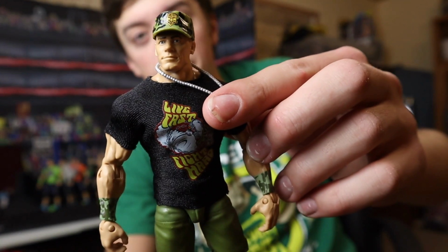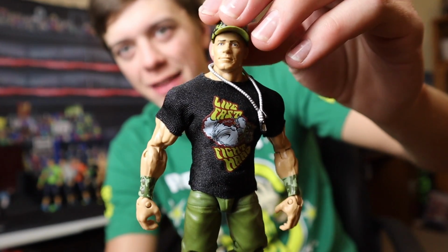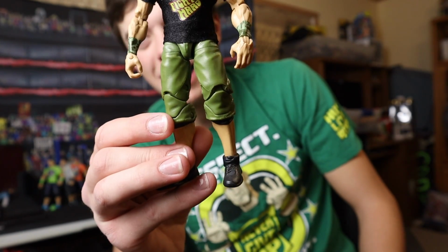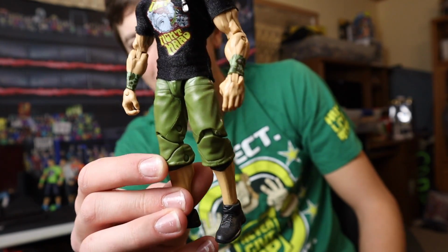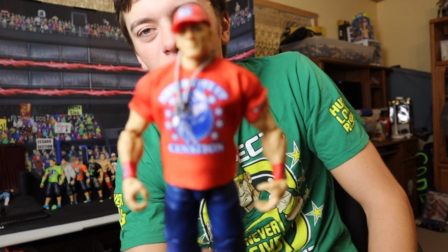The camo hat is amazing. Maybe my only gripe with it is that it's a little loose. It never really fit his head the best. But still, it's not too bad. The green shorts look solid, and just remind me of some army stuff going on. Number 13, I'm giving it to the Best of Pay-Per-Views, Toys R Us exclusive John Cena right here.